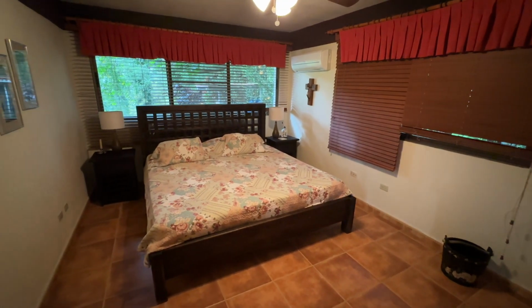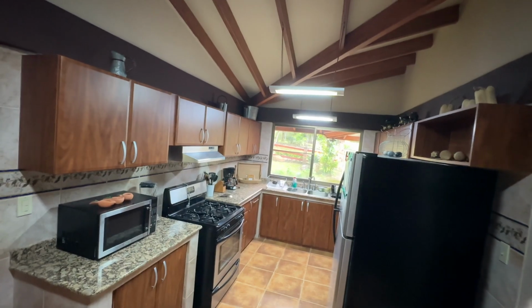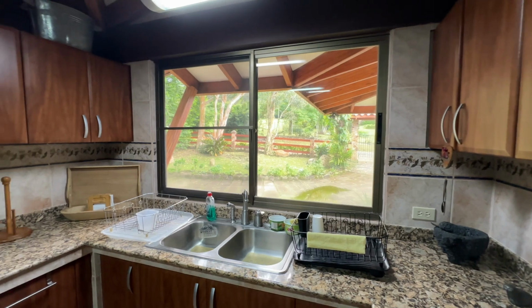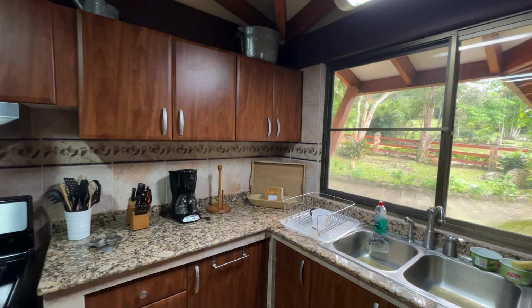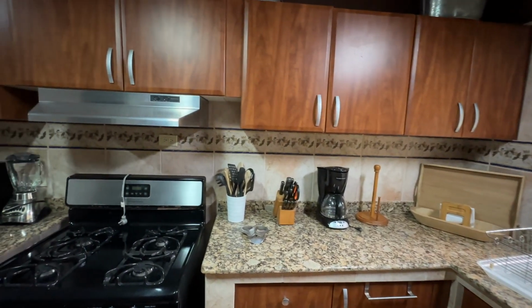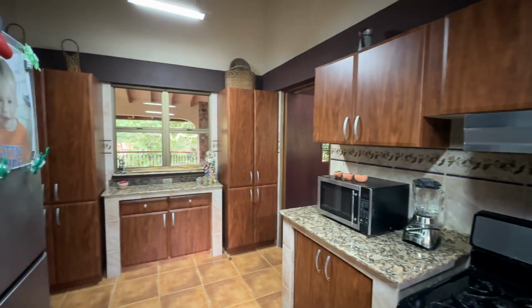Each of these downstairs bedrooms has their own bathroom. Pretty decent sized kitchen, and I always love when there's a window at the sink so that you can look out at something pretty when you're doing the dishes. Or in this case, maybe the housekeeper is. There's a maid's quarters that's off of the kitchen area, where there's also a laundry area.